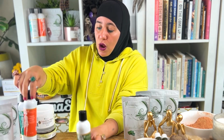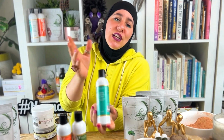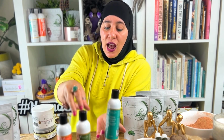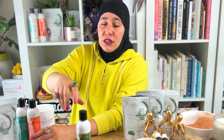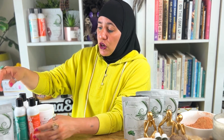And there's 3 different ones, which are all the same formulation except different essential oils in there. We got peppermint, we got clary sage and tangerine and rosemary, and then we have sweet orange essential oil in this one. So they're all really amazing for your hair. If you want to start with something, you definitely want to start with our cleansing co-washes for sure.